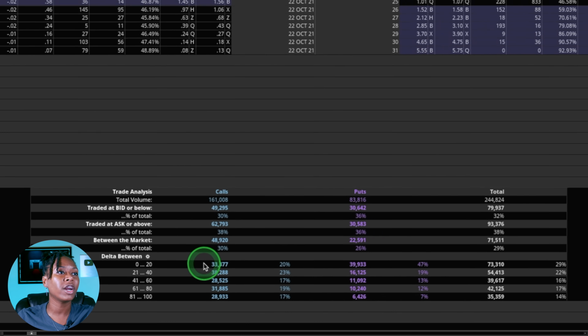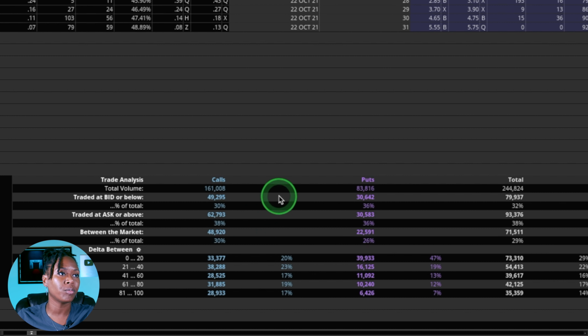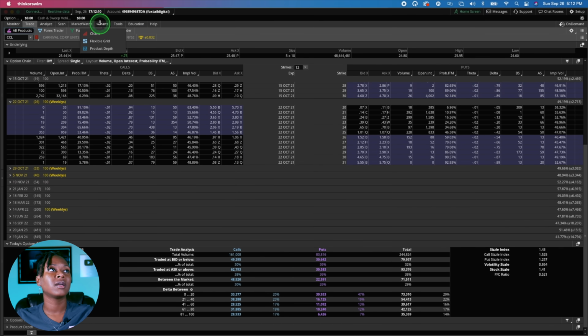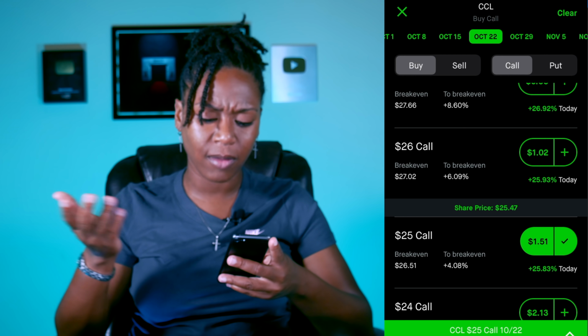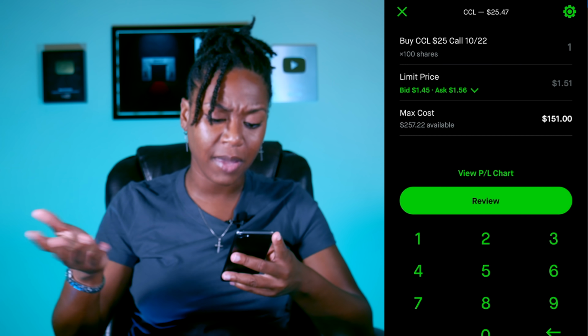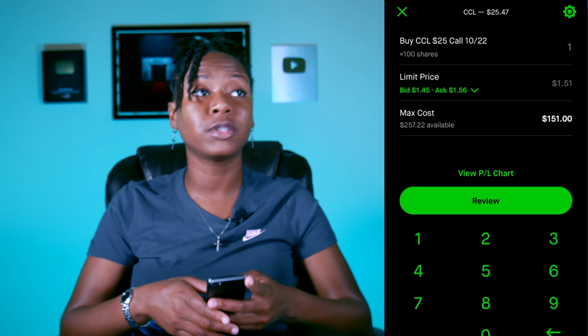And then going down here, I've been using this a lot. It gives you a breakdown of the calls and the puts, so you'll see almost double the volume on calls versus puts. So that's a pretty good indication of where the stock could go. But like I said, that is from Friday's moves. So going into next week, I will want to see it continue on that uptrend. And this one isn't too bad. 150, 151, it's not that bad. So we'll see what happens with that one.